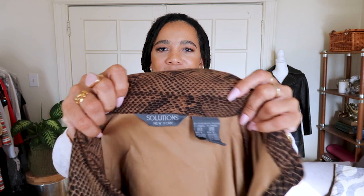This is by Solutions New York. This looks like about a late 90s, early 2000s label. So a newer vintage piece. What I really like, it's really soft and it's very thick, so it's very weather appropriate. I can get away wearing this and still feel some kind of shield from the cold. So this is the first piece and I'm looking forward to styling this.